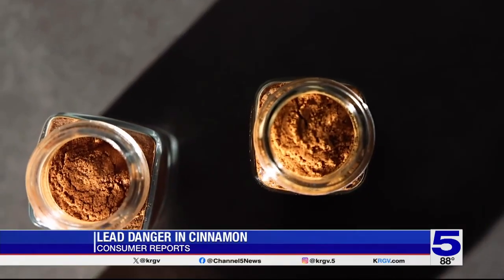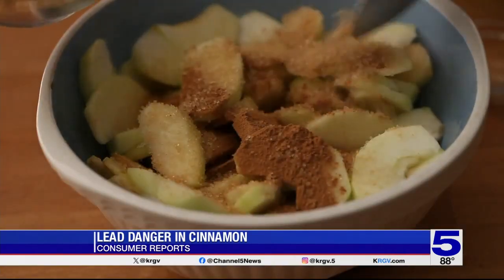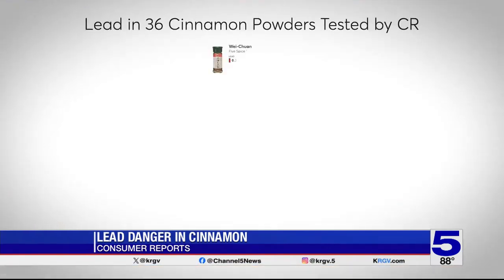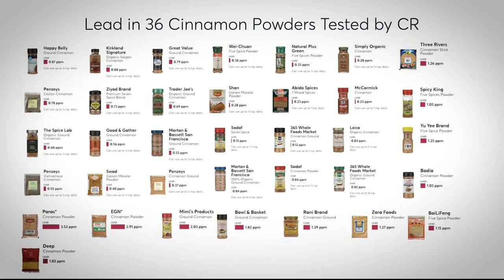Either way, Consumer Reports breaks down which brands tend to be safer. It's a common spice found in many kitchens, but certain brands of cinnamon may be hiding a dangerous secret: toxic levels of lead. Consumer Reports tested 36 ground cinnamon products and spice blends with cinnamon.